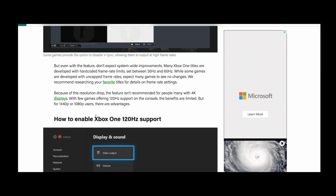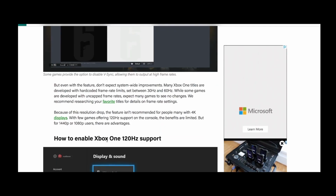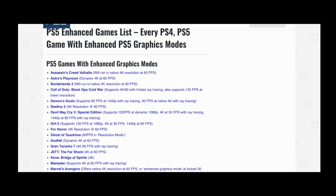Microsoft, can I get 1440p at 60 FPS on my Xbox One X? Or y'all gonna make me buy a new console? Because we was promised 1440p at 120 hertz on the Xbox One X, and I've yet to see one single title that supports it. Can we get an upgrade to some games for our Xbox One X, 1440p at 60 FPS?